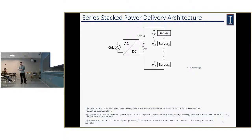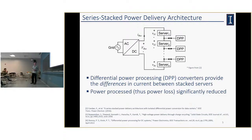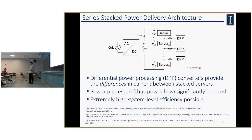How we overcome this is we can connect DPP converters in between the servers to compensate for the current differences. In this case, the servers can have balanced voltage, and since the converters only process the difference in the current between the servers, the power processed is much smaller, and the loss is also much smaller. So the system level efficiency can be extremely high.